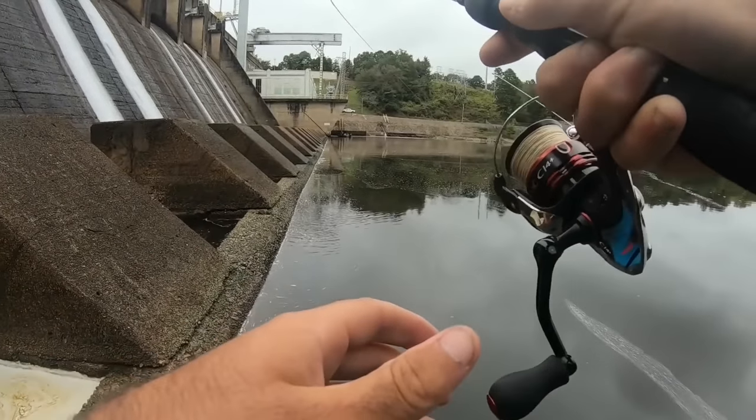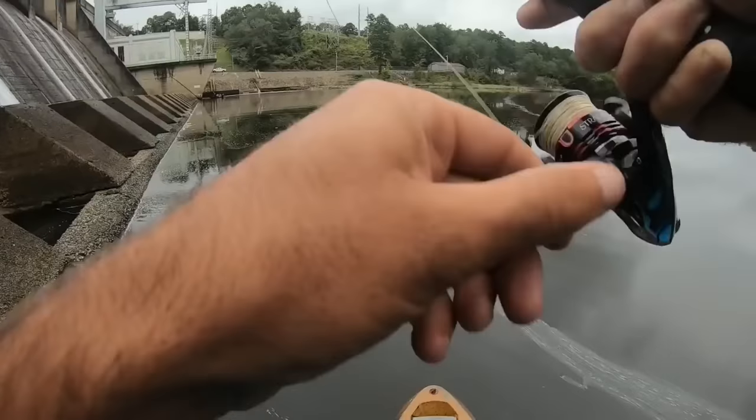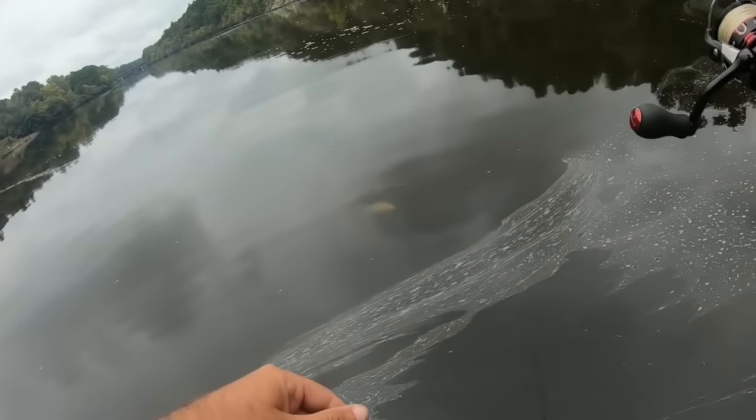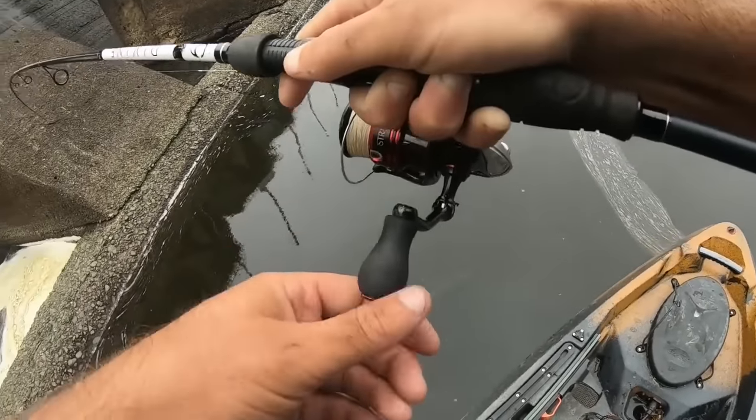Fish on. Fish on. Fish on. The thing is digging. What is this? Is that a big old white bass? It's like a big old white bass, baby. Yes, I'll take it. I'll take it.